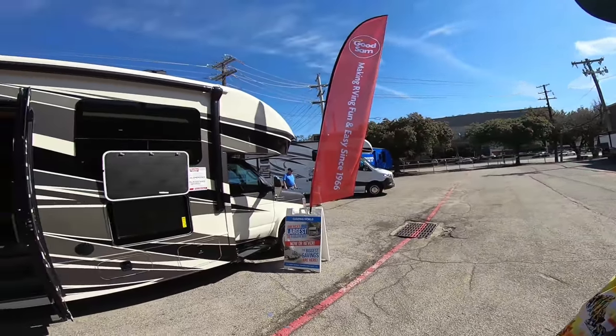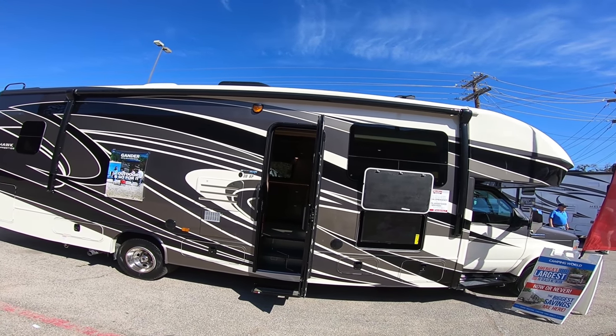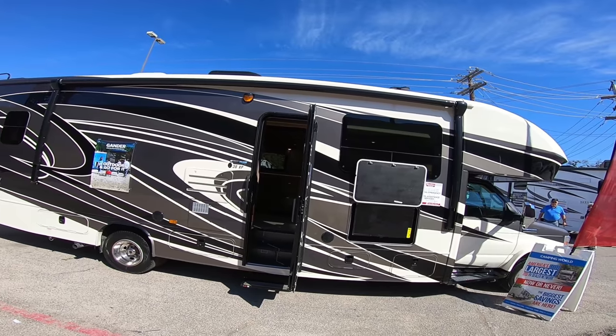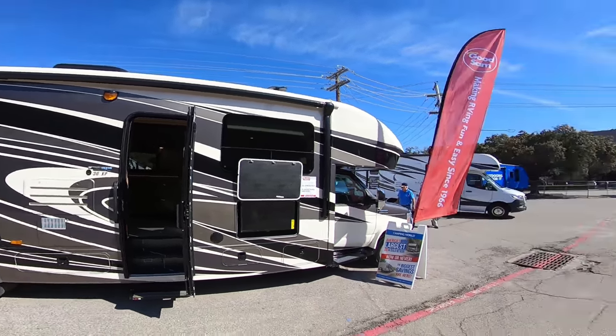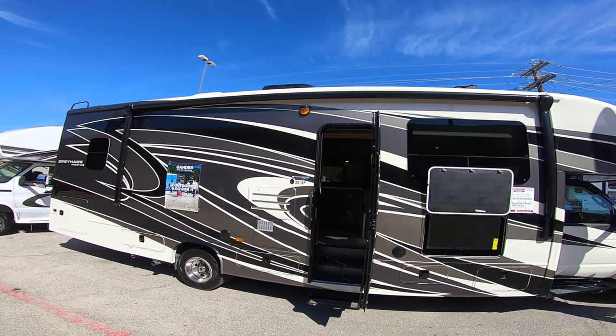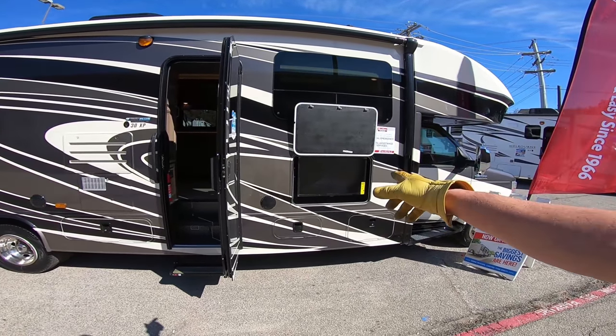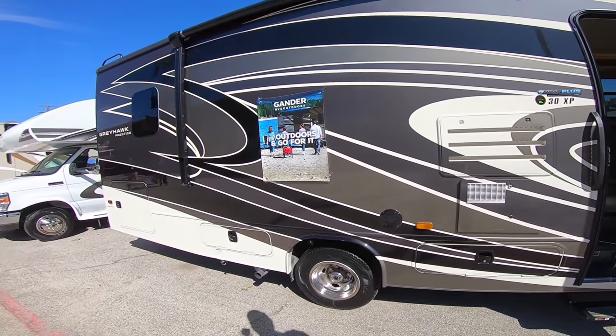I've made it outside, and this one caught my attention. This is the Greyhawk Prestige. I haven't even gone in it. I can see there's a lot of cool things going. Number one, there's two air conditioning units up there. That's typically not something you see in a Class C motorhome. And it has a fiberglass roof. That really excites me. Outdoor entertainment center. Big awning.